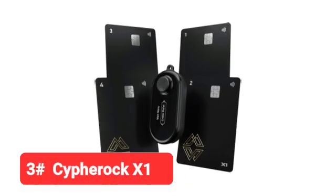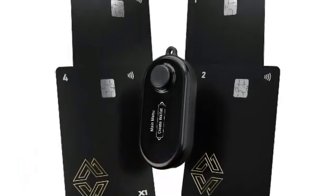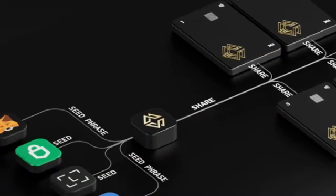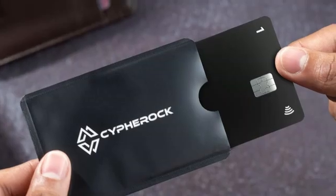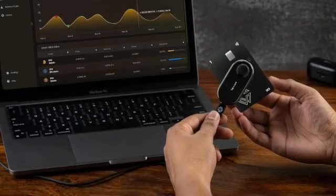At number 3, we have CypherRock X1. The CypherRock X1 is audited by Key Labs, the security firm that's found vulnerabilities in Ledger and Trezor wallets. This means your crypto is protected by the highest level of security. No more worrying about hackers, your assets are safe and sound.